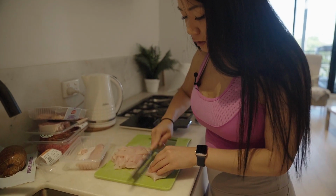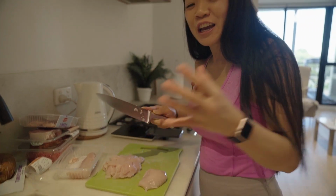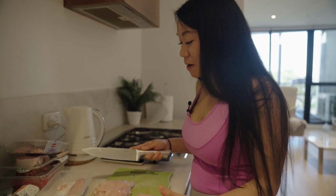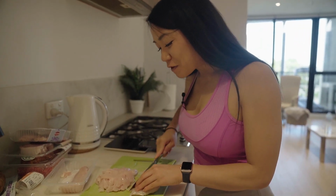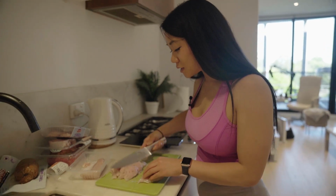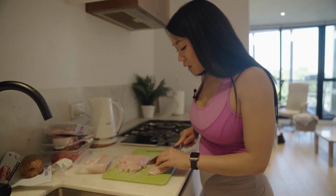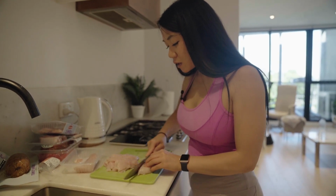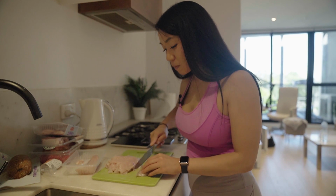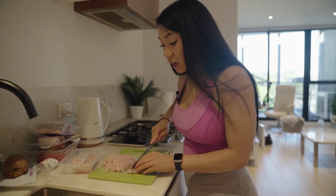I find that, I actually enjoy meal prepping. As weird as it sounds, I actually enjoy it. It feels good. It feels like I've accomplished something, and especially once I'm done meal prepping, it just feels good that my meals, especially my protein, has been prepped for the week. So I generally enjoy it.